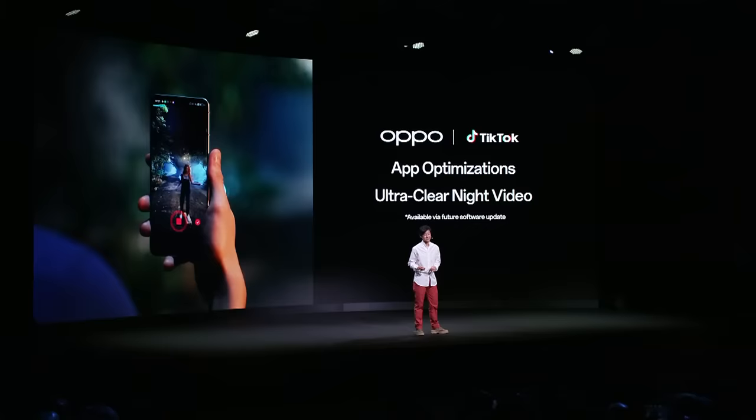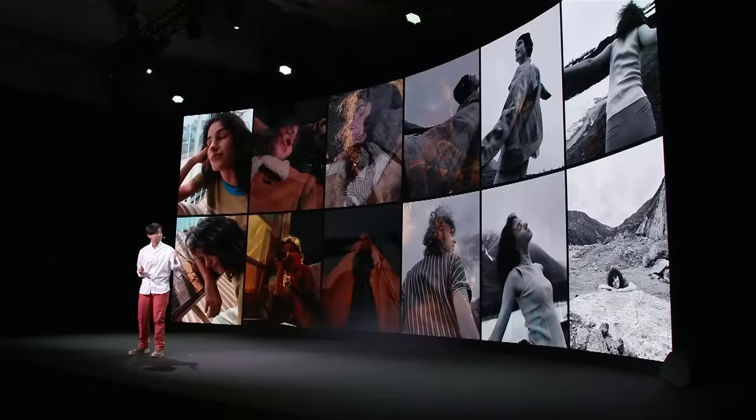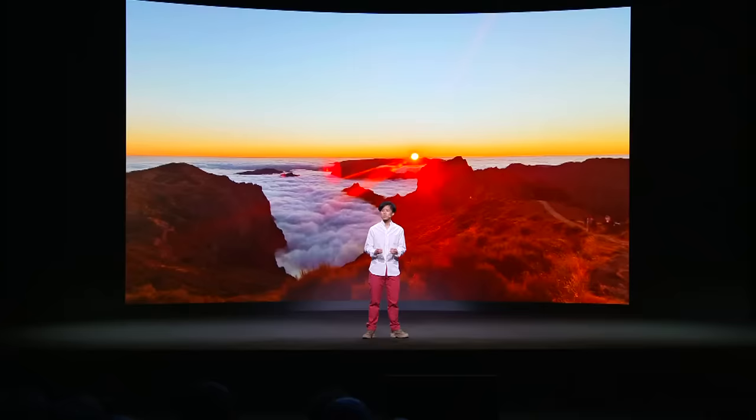And in addition to video, Reno8 Pro can capture authentic images that live up to our experiences. Maybe in daylight, low light, or whatever light, Reno8 Pro simply lights up your night. See for yourself. The colors are vivid, and the details are stunning. Reno8 Pro captures important moments of your life as it truly happens.